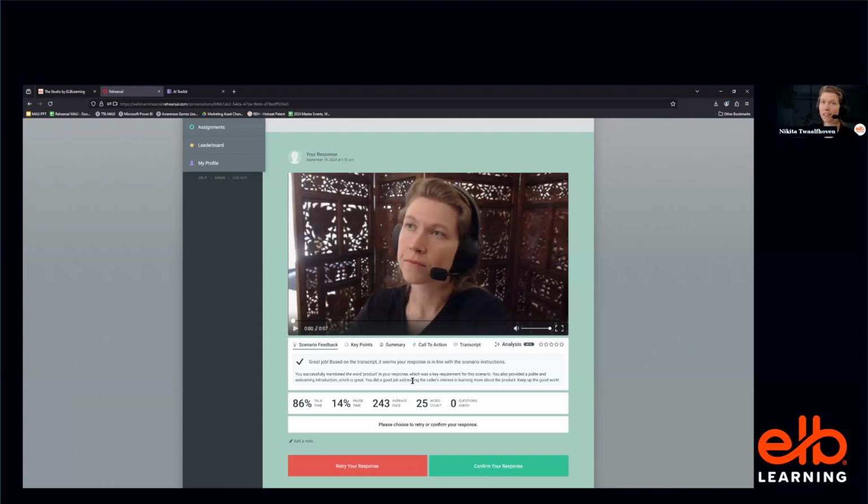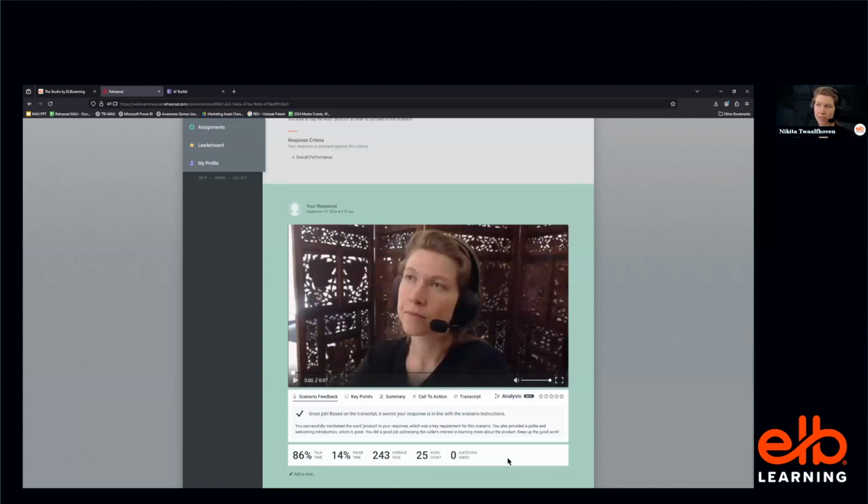So this hopefully should also help relieve some mentor burden, so mentors only have to go in when the learner is really confident about their responses. And just so you guys know, as a learner, I can choose to retry my response based on the feedback I got, or I can confirm it. In this case, I'm going to confirm it so that it gets sent to the mentor.